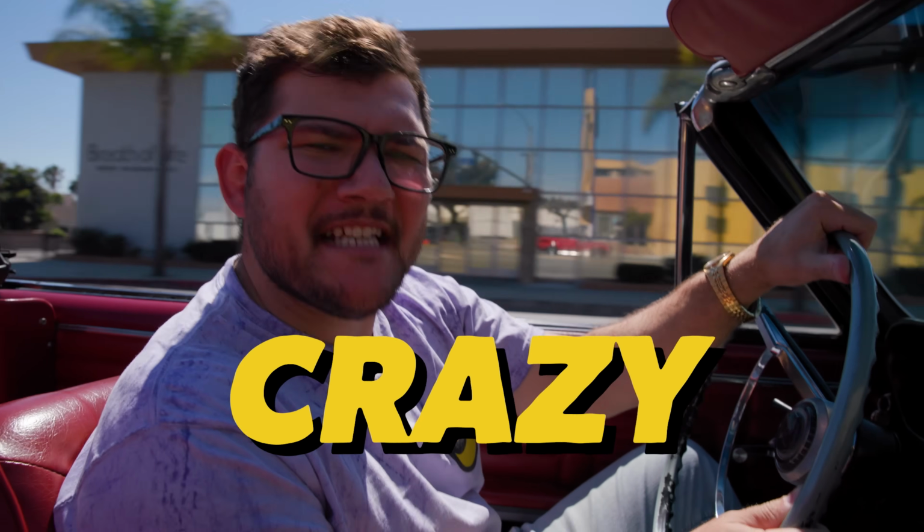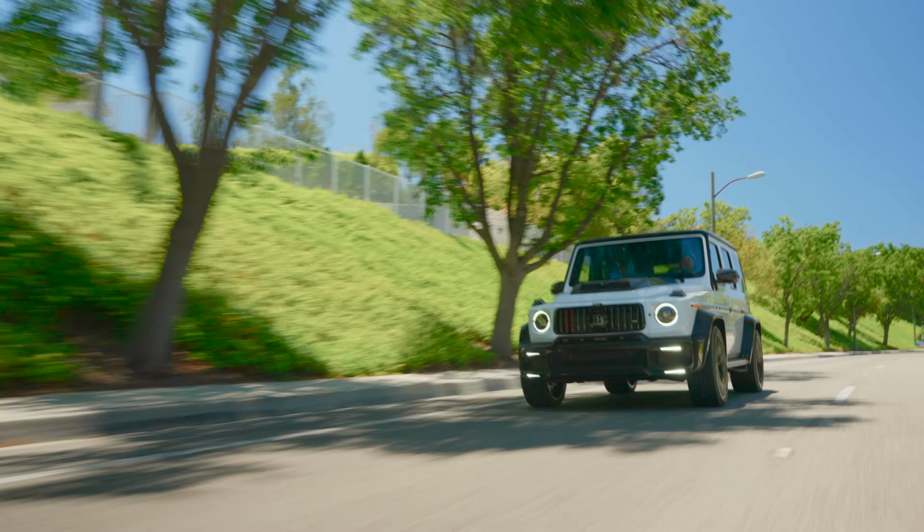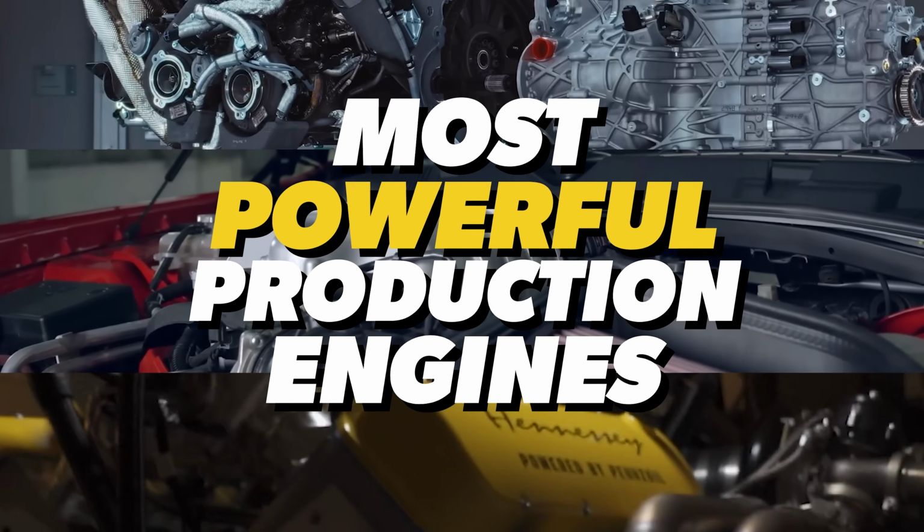Engines today are crazy, stupid, powerful. How did we get 800 horsepower sedans and SUVs? Well, today, we're breaking down the most powerful production engines ever put in cars.